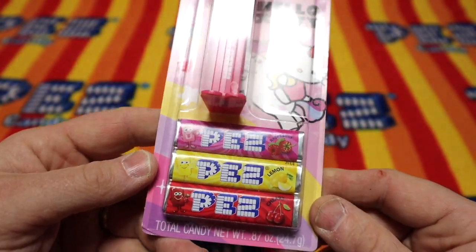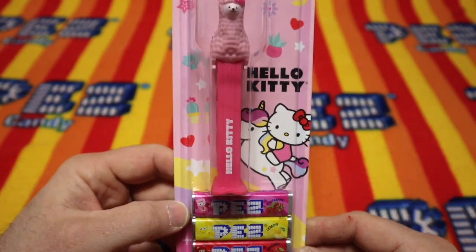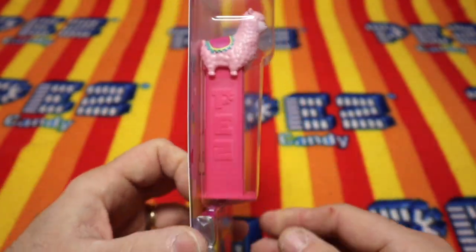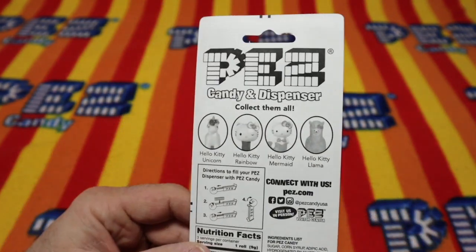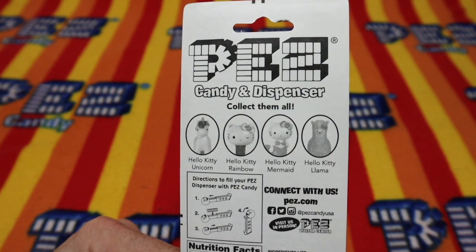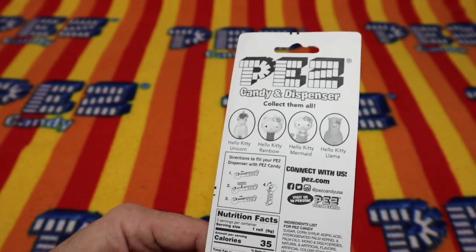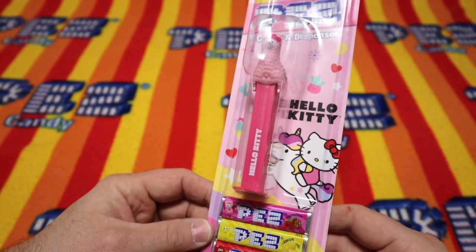Well, interesting. Raspberry, lemon, and cherry Pez. We need to get this llama out of here. Let's see, what other ones do they have? The unicorn, the Hello Kitty rainbow, the Hello Kitty mermaid. We need to open this.